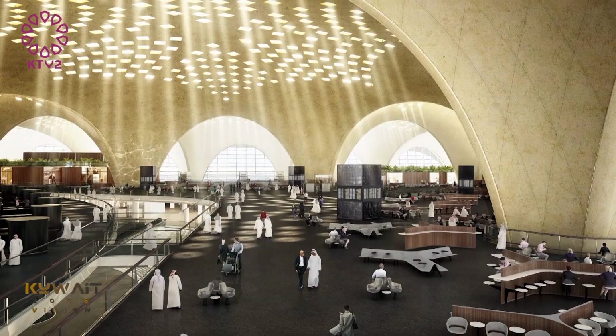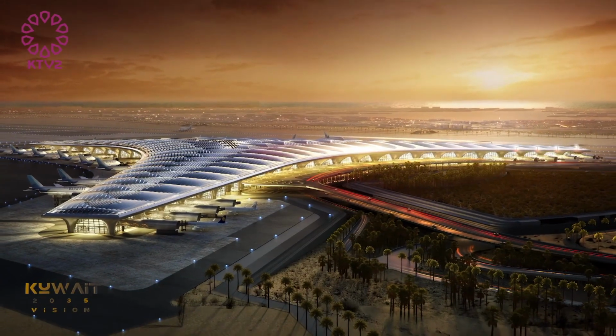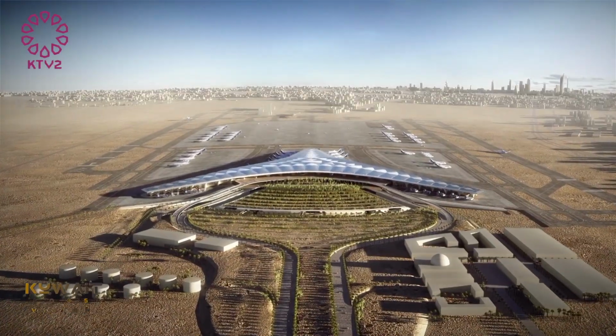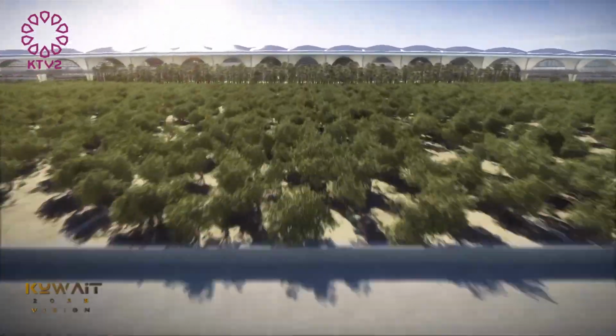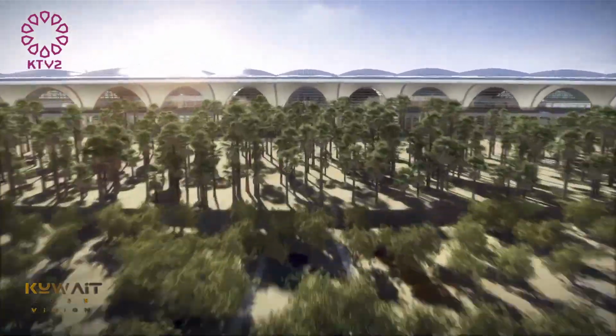The length of the main and secondary roads in the development phase of the southwestern region of the project stands at 10 kilometers, while the length of the security walls is 13 kilometers.